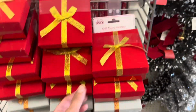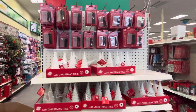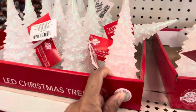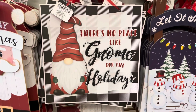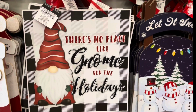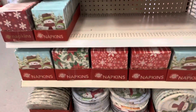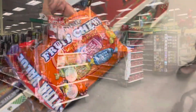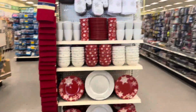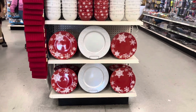Oh, they got the little gift card holders in all these different colors. What's this? How pretty. With the buffalo checks. It says there's no place like home for the holidays. Oh, look at these right here. Yeah. And the paper plates and the napkins. He asked for these. Oh, those are so pretty. I think those red plates with the snowflakes are new. They are new.